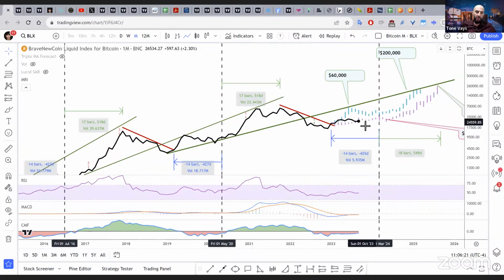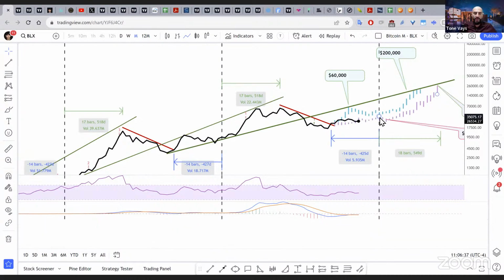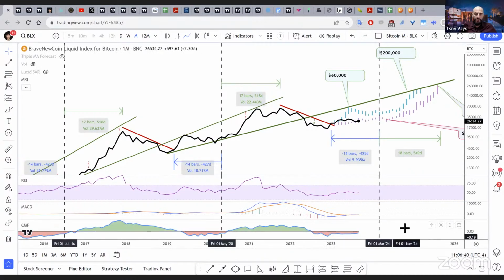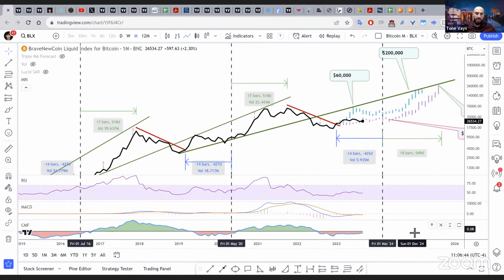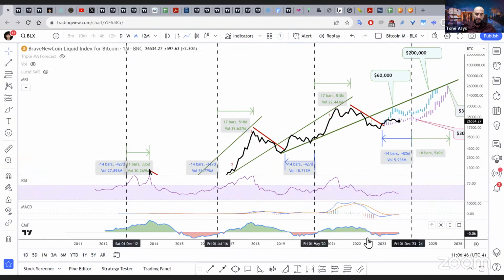So this means that the lows are probably in on this, $20,000 range. We should get out of this $20,000 range very soon, and then we'll struggle into the halving. And either way, I am looking at a low $30,000 price going into the end of year and into the halving. I like that the CMF on this chart is slowly approaching the zero bound.